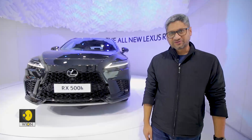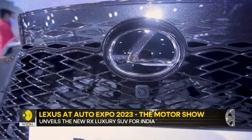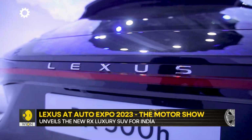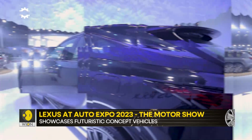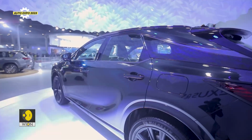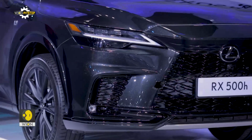From Toyota to Lexus, and Lexus is of course the luxury brand under the Toyota ownership. And over here is the RX 500h, very interesting SUV. In this category, it's all about Mercedes-Benz, BMW and Audi, and Lexus has been trying to make a little bit of an inroad in the Indian market.